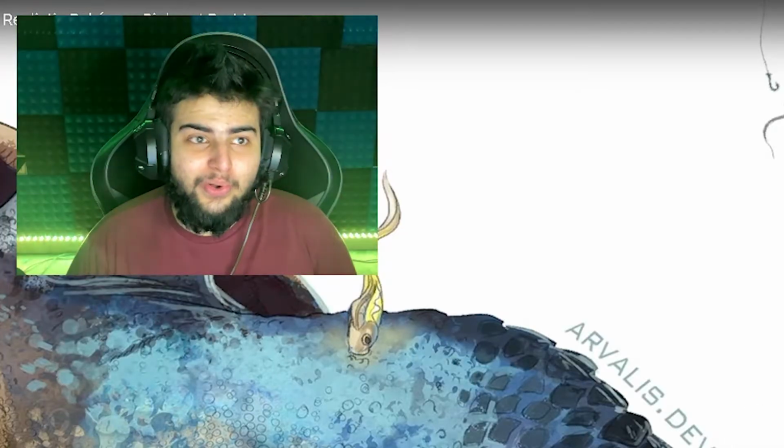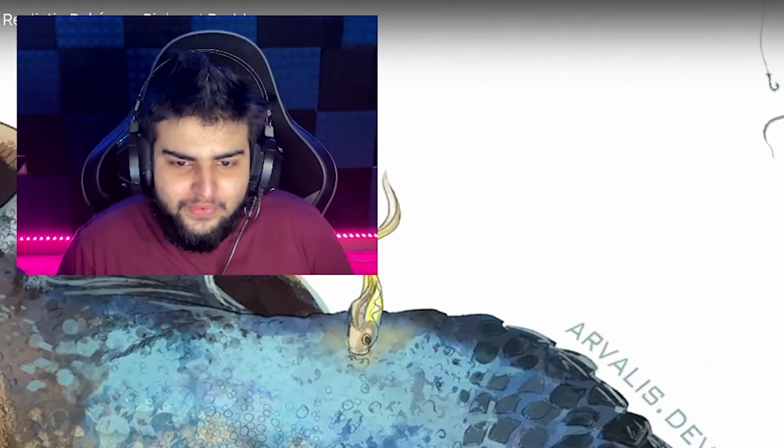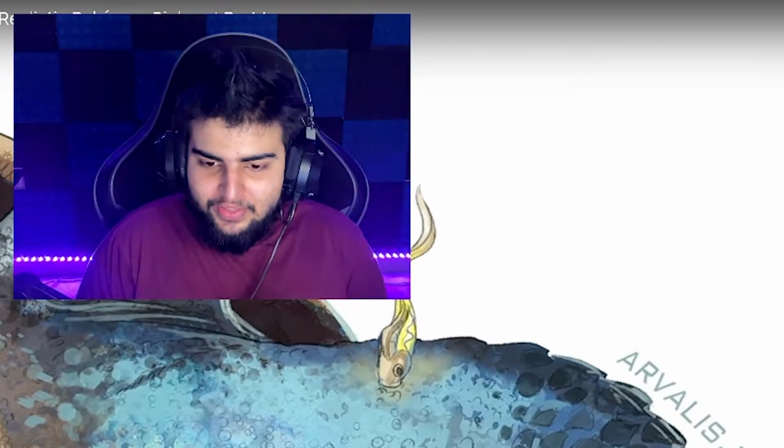Guys, that's a Squirtle. That's a Squirtle, and that's a Magikarp right up there. I don't know if it's a Magikarp. It looks like Magikarp to me. Bruh, but like, look at the thing.